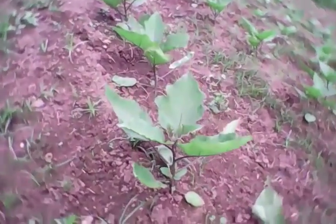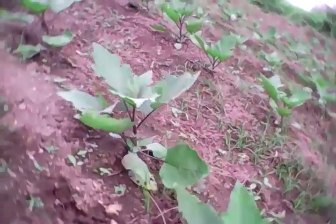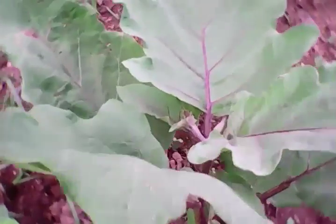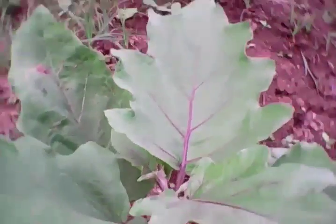See? Very big. It's already big. Look at the eggplant. There are already flowers. Look at them.